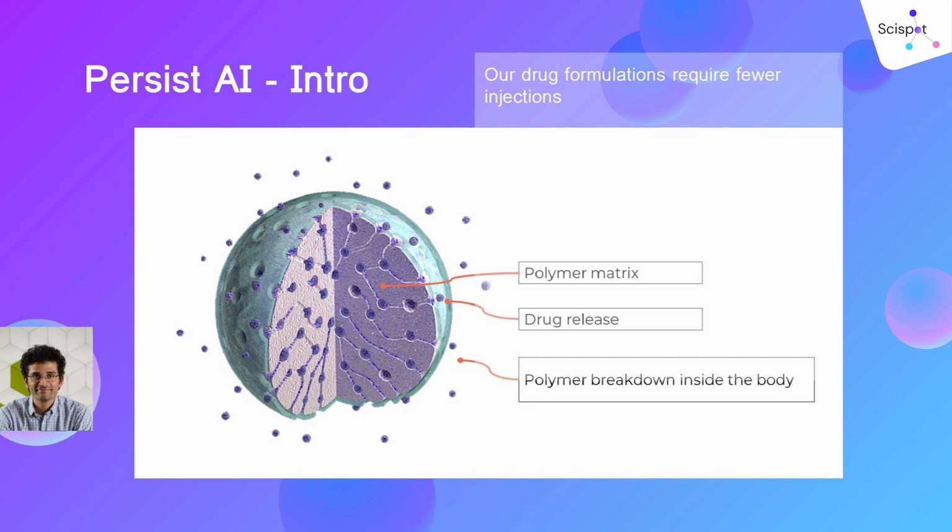It takes pharma about 5 years right now to develop these long lasting drug injections for chronic diseases such as cancer and diabetes. And at Persist, we use AI driven automation to reduce this to 2 years, so roughly a 50% reduction. The injections we make can last from 1 day up to 1 year. As an example, cancer patients can benefit greatly from taking a single injection per year instead of coming to the doctor every week for an injection.